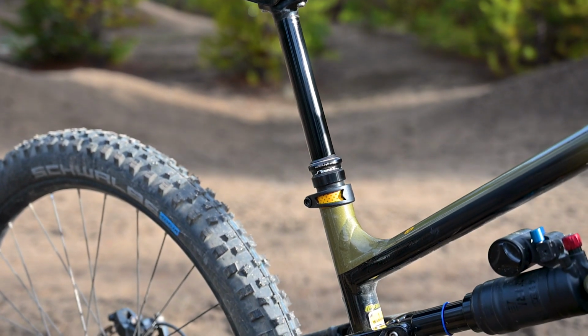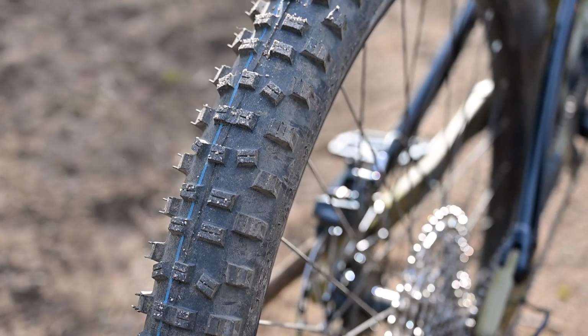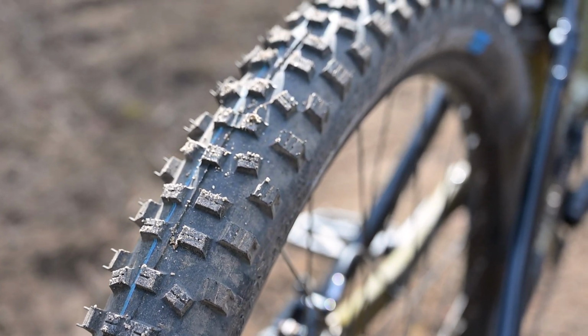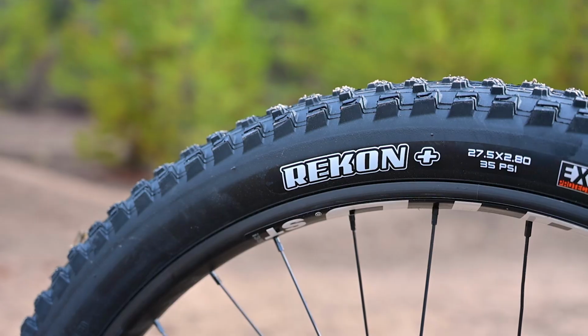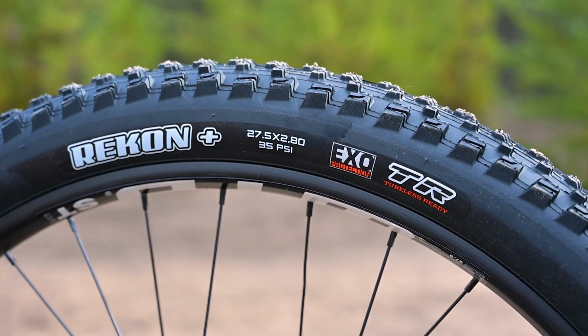Lastly, let's go over wheels and tires. The Polygon Siskiu T7E comes with a pair of 29-inch Entity wheels wrapped in 2.6-inch Schwalbe Hans Dampf tires. The Intense, on the other hand, gets a set of 27.5-inch WTB wheels with some chunky 2.8 Maxxis Recons.